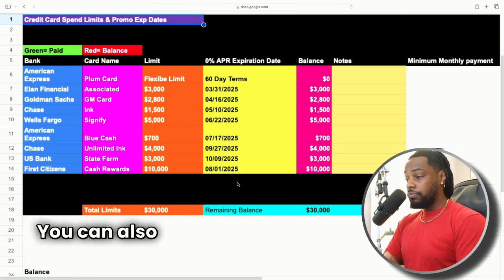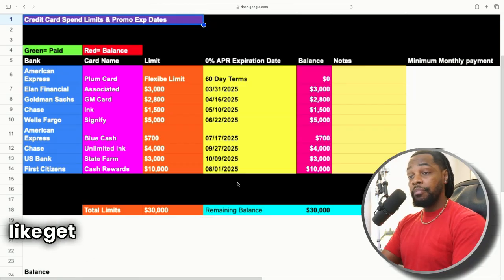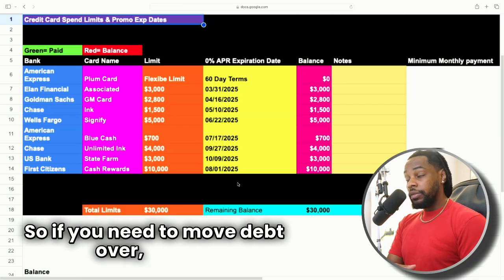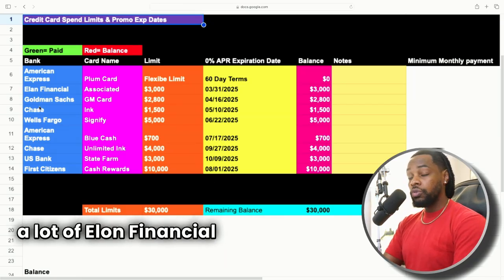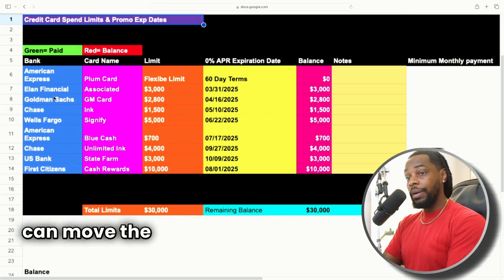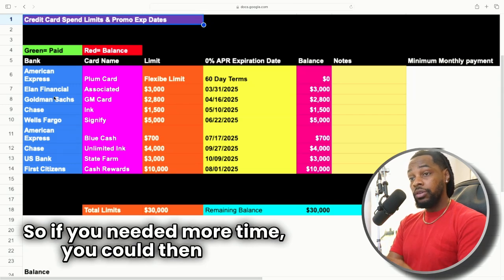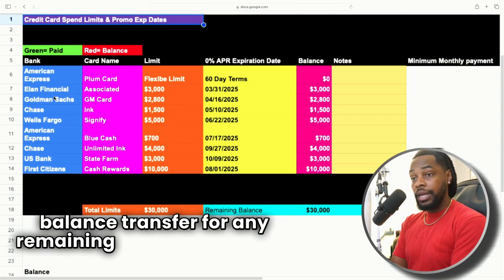You can also do different strategies like get balance transfer credit cards. So if you need to move debt over, there's a lot of Elon Financial backed cards where you can move the balance for 18 months. So if you needed more time, you could then do a balance transfer for any remaining debt and then pay off that.